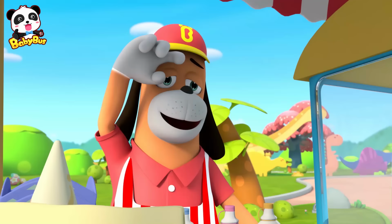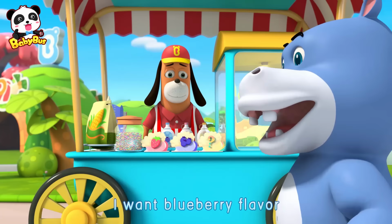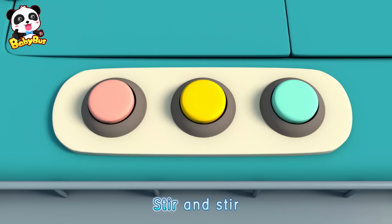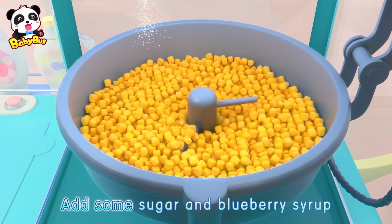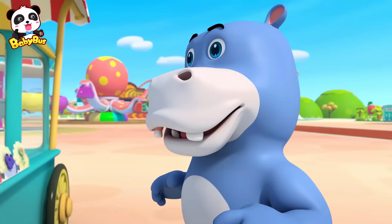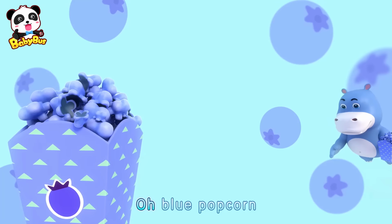People are coming. I want blueberry flavor. Butter and kernels, stir and stir, add some sugar and blueberry syrup. Pop, pop, pop, pop, pop. Whoa, it's blue. Oh, blue popcorn, oh, blue.